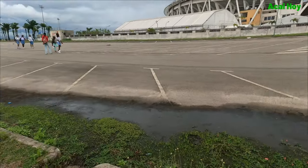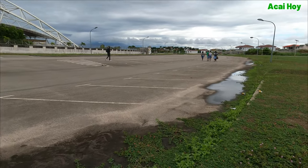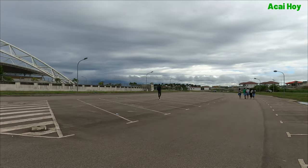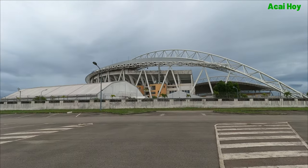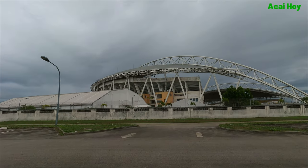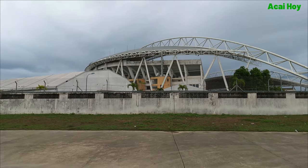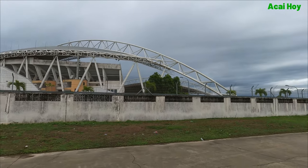Yes, let me cross. Let's cross this little place first. I don't know, where should I go? Let's walk past this way. Alright. I think we should go closer so that I can show you guys a little bit of it. Let's walk closer to it. I don't know why this place is not in use, but it should have been in use. For quite some time now it has not been in use.